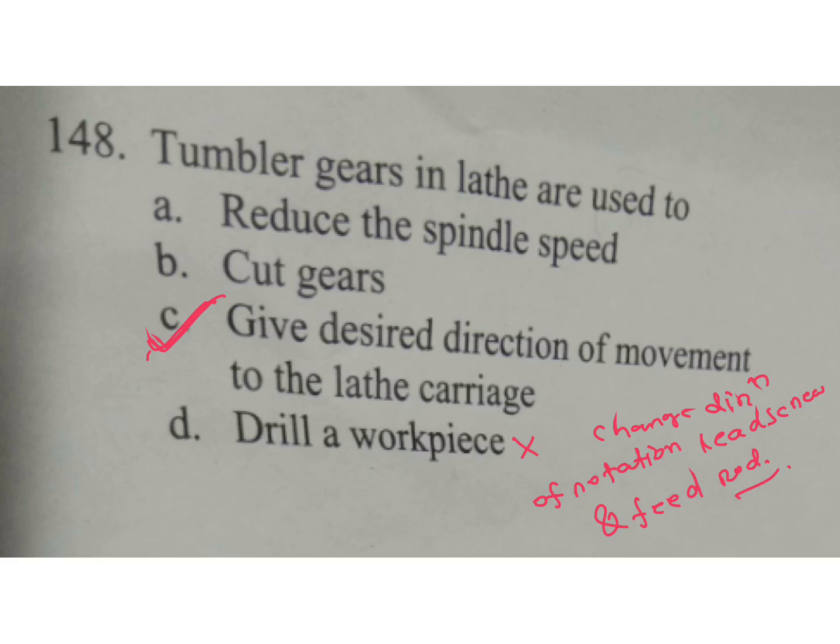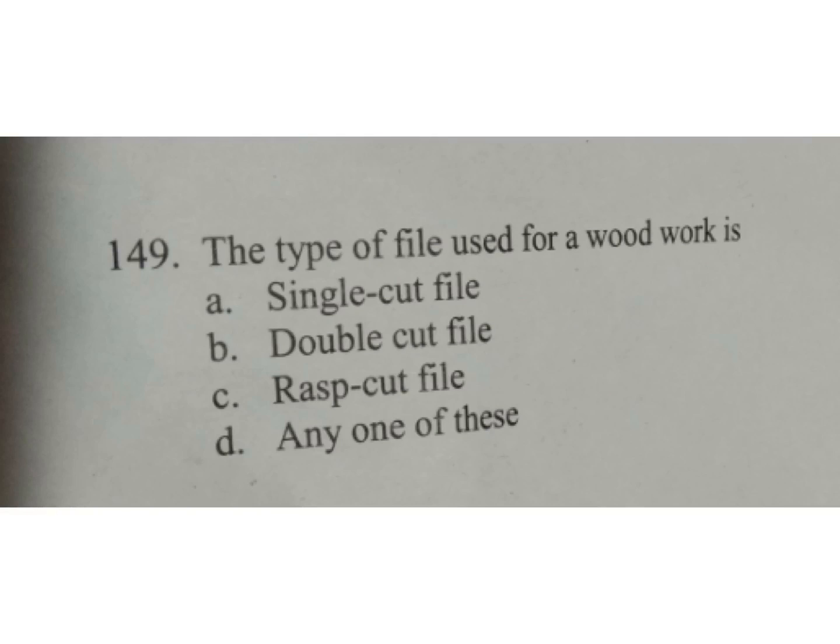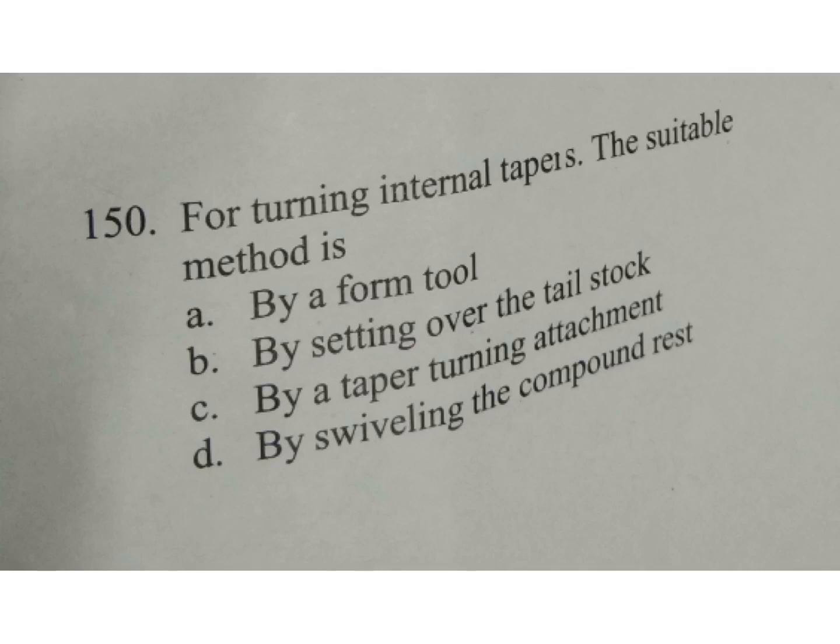For turning internal tapers, the suitable method is, this is also asked in IAS exams, compound rest, by swivelling the compound rest. Form tool we are using for short and external tapers, short length. Then by setting over the tailstock, long length of taper with small angle. By taper turning attachment, this one also we are using for long tapers. So here the answer is swivelling the compound rest.